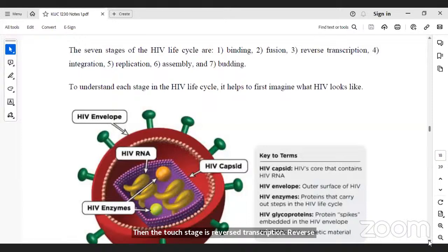Reverse transcription is a process in which the virus begins to change its genetic material. Okay, I'll not go into details because I understand that we are from very different backgrounds. And then there is integration, where the genetic material of the virus gets into the genetic material of the host. Okay. So then after that, as the host genetic material replicates, the virus material also replicates along. Then after the virus material has replicated, the various products that are created are now sent to be used to assemble the virus.